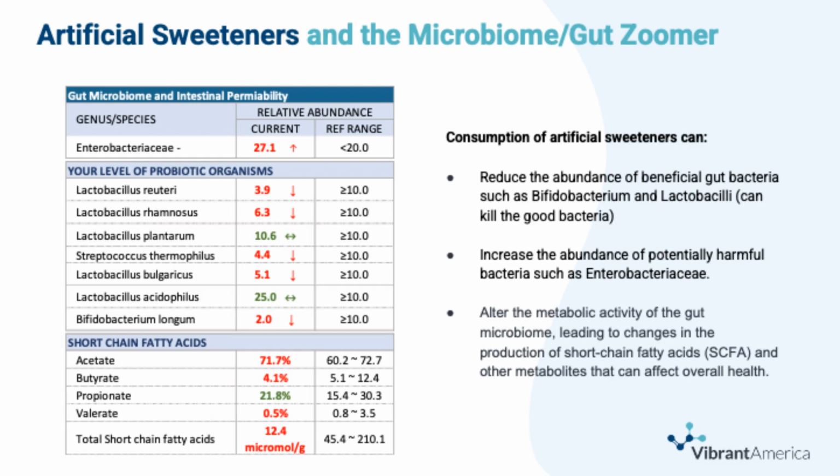Here I pulled a patient's gut test results. This patient has always been conscious of their weight, and so they were consuming a lot of artificial sweeteners in hopes that it would help them lose weight. Artificial sweeteners don't just change the good bacteria in your gut, they can actually kill them. This is particularly true of Splenda, which after only 12 weeks of use has been shown to significantly decrease populations of good bacteria in the gut, especially bifidobacteria, lactobacilli, and Bacteroides. And this happens with a daily dose only 1/5 of the safe level set by the FDA.